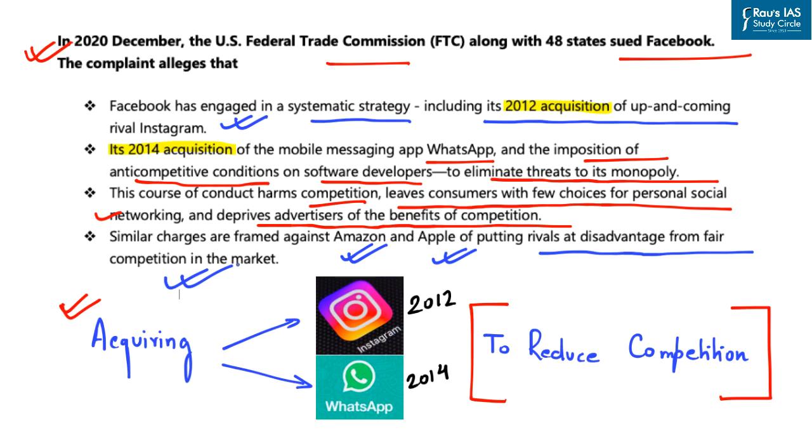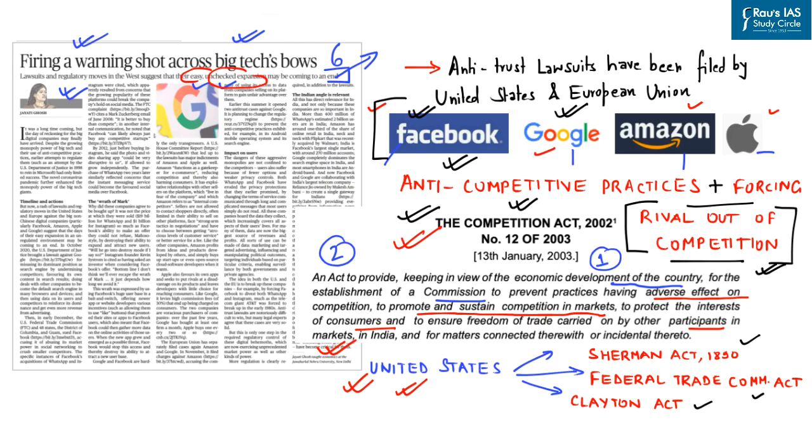So overall, by going through these charges, we understand the kind of monopolistic behavior these four big tech companies pursue. So in this aspect, let us wait and see what the legal outcome of these suits, which are filed in the United States as well as the European Union, will be.